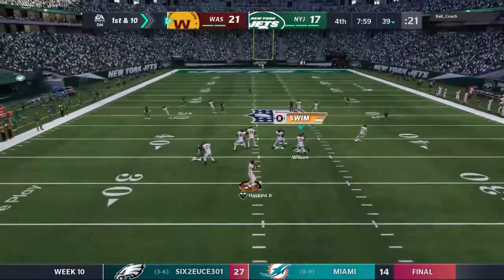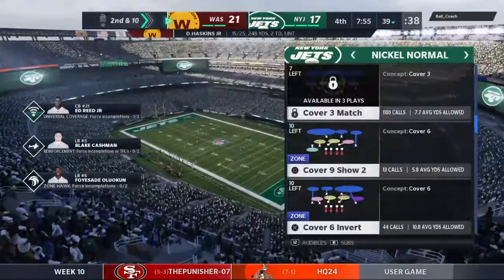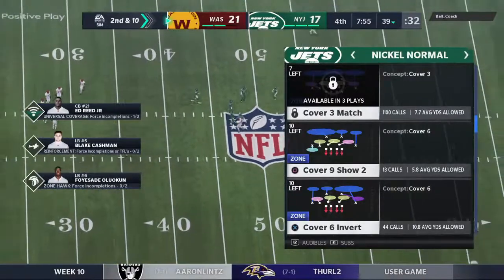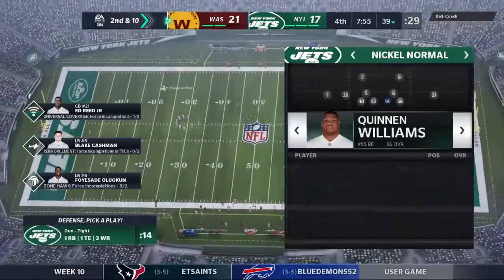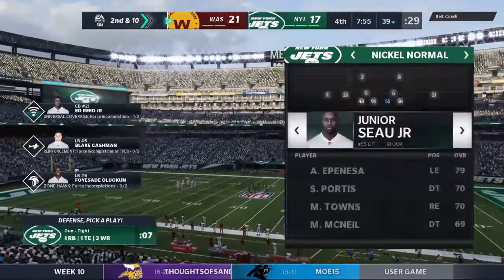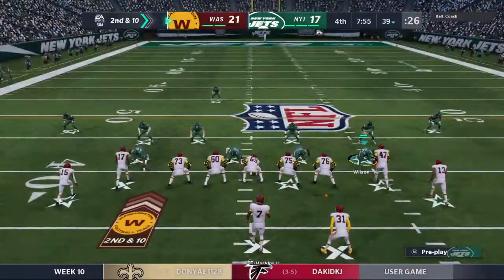Out of the shotgun, Haskins. And that is incomplete. He couldn't hold on through the contact. Brings up second down. He did an okay job of absorbing the hit, just couldn't secure the football through the catch. And he was right there on the spot and forced the incompletion. That's something defenders work on all the time. If you're there, make the contact, but continue to work your way through the receiver so that you can't possess the football and turn it into a catch. So line of scrimmage still the 39 on 2nd and 10.